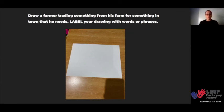And remember, in colonial times, farmers went into town to exchange something from their farm for something they needed from a tradesperson. Now, get started with your drawing and put it in Seesaw.